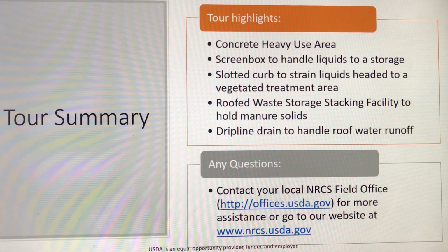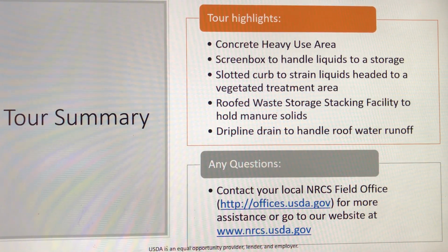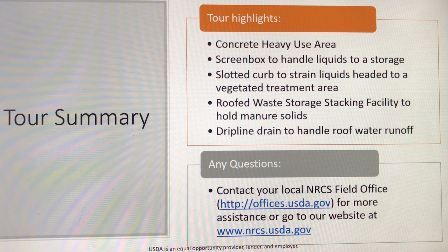So in summary, we actually looked at a concrete heavy use area, typically used for beef or dairy cows. We looked at the screen box method of handling liquids coming off of that site that would go to a storage. We also looked at a slotted curb method to strain liquids that are also headed to a vegetated treatment area. We looked at the backside where we had a roofed waste storage stacking facility. That's where we're going to stack up the manure solids over probably three to four months. And we looked at a drip line drain as an option to handle roof water runoff instead of typical roof gutters.